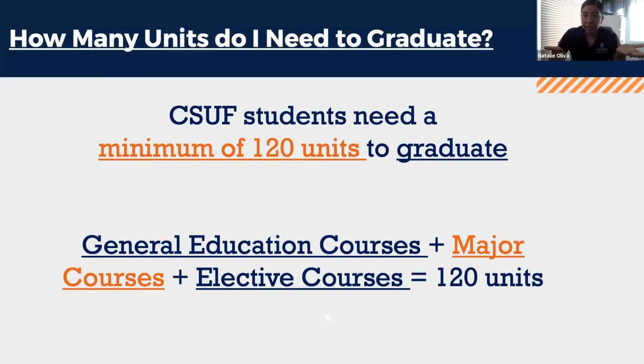Overall, what makes up these 120 units are general education courses, major courses, and elective courses. This will get you at a minimum to the 120 units needed to graduate. So as we indicated, all students within the spring 2021 catalog year are required to complete 48 general education units.